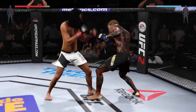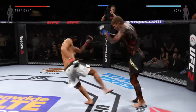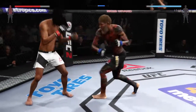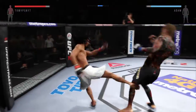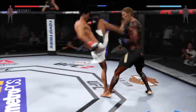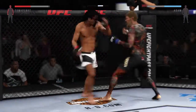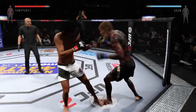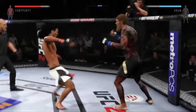Good counter. He's doing a great job of mixing combinations. Man, he just missed. Oh, he's landing at will. Oh, off the top. These guys are going at it here right away, trading blows. Oh, that one hurt him. He just missed with the right. Oh, good body shots.